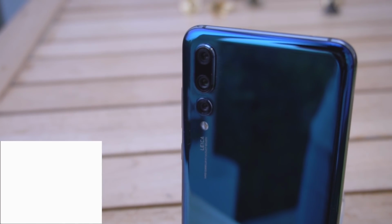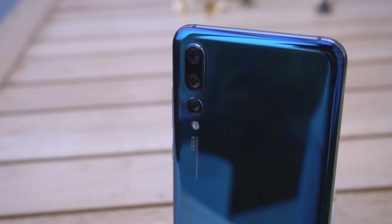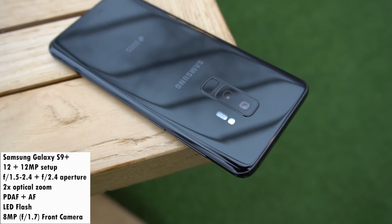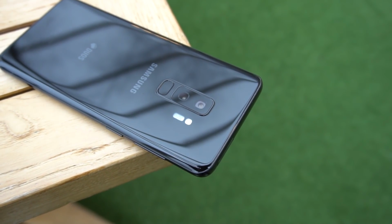While at Huawei's launch for their camera-centric P20 Pro in Paris, we got to compare its camera against the Pixel 2 XL, which we posted yesterday. Today, we're putting it up against Samsung's S9 Plus in the short space of time we've had, and we're going to compare both the cameras' photo capturing abilities.